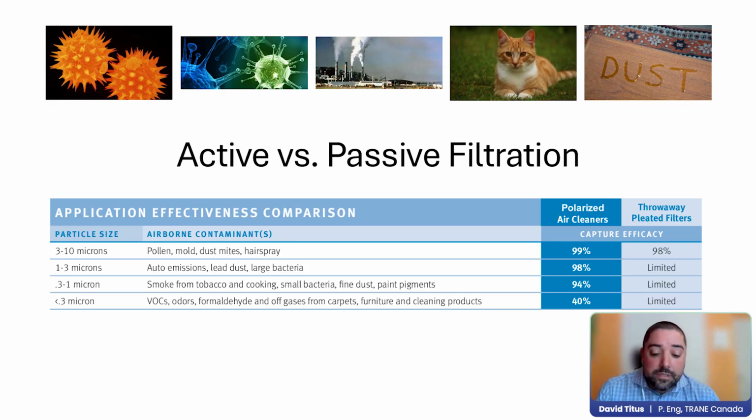And in addition to those benefits of lower pressure drop and higher dust loading capabilities, your polarized air cleaners are much more effective compared to any typical passive or pleated media type of filter in capturing some of the smaller ultrafine VOC and odor particles that your typical MERV 8, or even a MERV 13 pleated media filter is really much less effective at capturing.